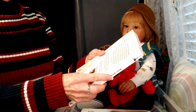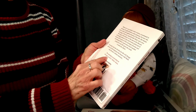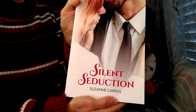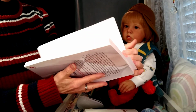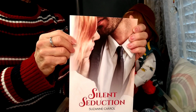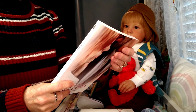Oh, this says it's the second one. I'm sorry, I picked up, I thought it was the first one, but this is the second one that was written in the Silent series. I'm sorry. The first one is called Silent Seduction. This is the very first one, and it was written back in 2016 too. I didn't realize they're both written in the same year. Good for you, Suzanne. But there's the picture. So this is the first one.